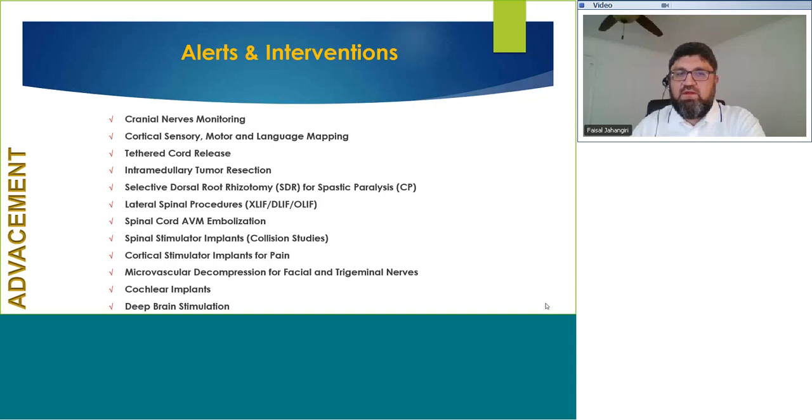Also, a cortical stimulator implant for pain. Patients with severe facial pain, trigeminal neuralgia, get a cortical stimulator implant. So we can localize that. Microvascular decompression of the facial nerve, cochlear implant, deep brain stimulation.